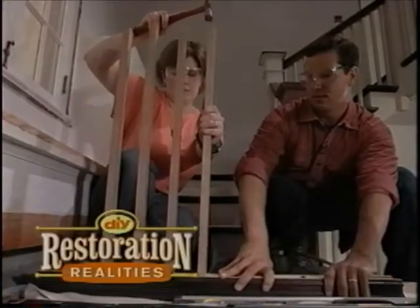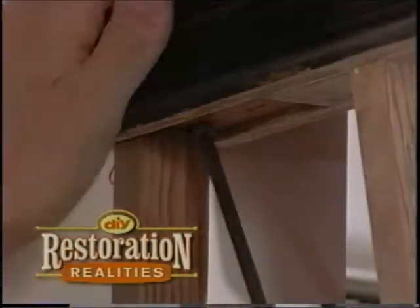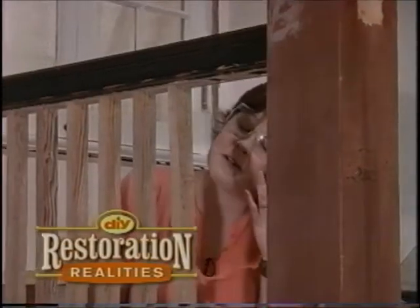When we come back, Mandy and I reinstall the original parts of our banister railing. These 1912 parts have been missing from the staircase since 1965. Makes me want to cry.